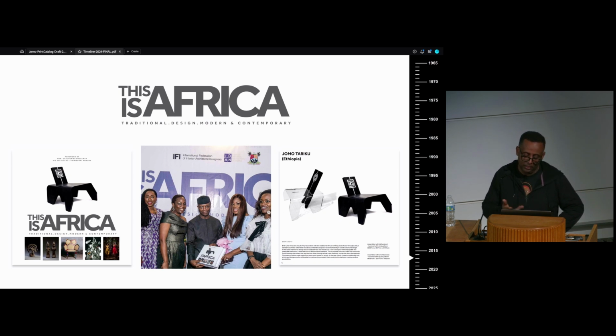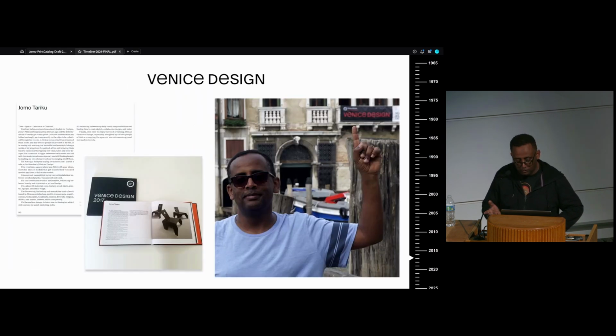This is a book publication that had one of my works on the cover, and the person holding it right at the center was the vice president of Nigeria at that time. There were more invitations to different places, which gave me the opportunity to visit the world, which is fantastic.